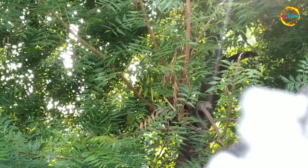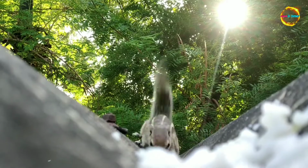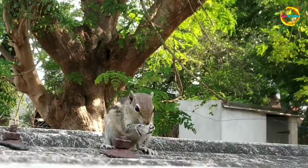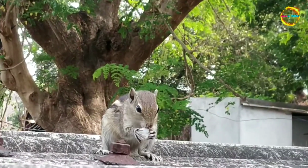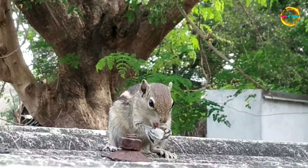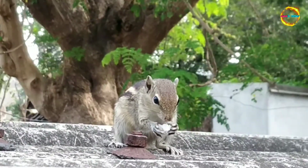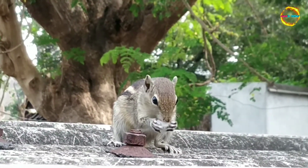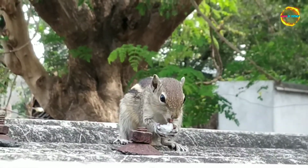At that time I put down my mobile, then it felt like no one was watching and it started to eat the food again. At that time, slowly I captured the best moment of the squirrel, along with video. It is the trick I follow in my mobile photography. Guys, if you do like this, you may capture the best photos. So always keep in mind, when approaching the subject very closely, we must move carefully without disturbing it.